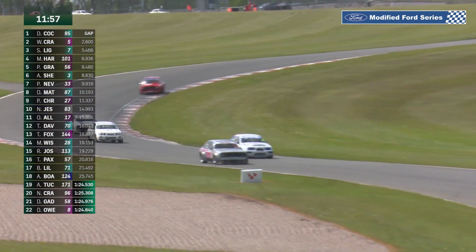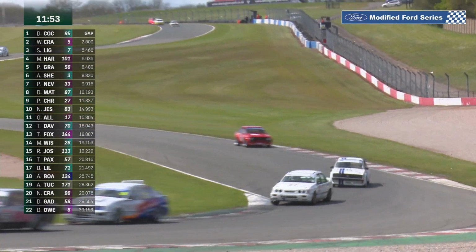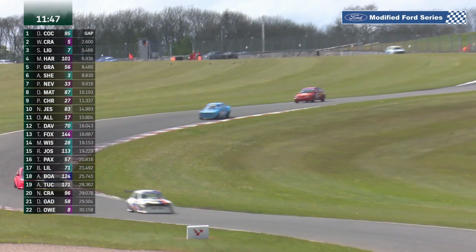So, well, again, got the place. Oh, yeah, sorry, no, he does hold on to the place. We've got 2 Escorts battling with 2 Sierras here, and the Sierras now about to find themselves the meat in that Escort sandwich as they drop through the old hairpin.